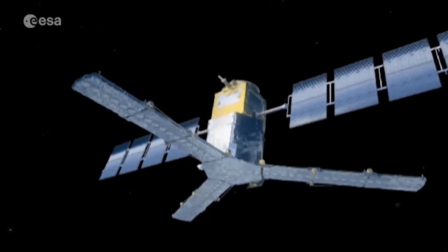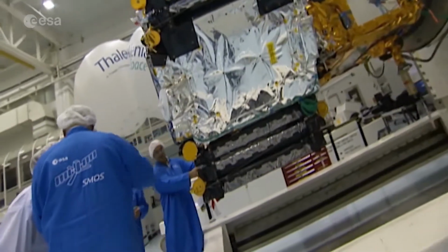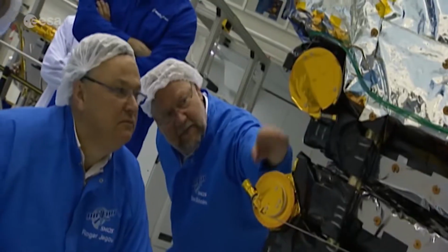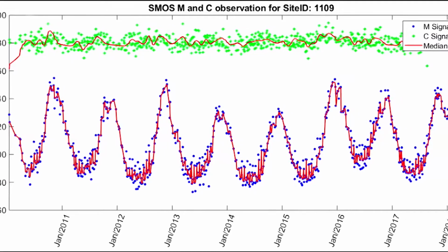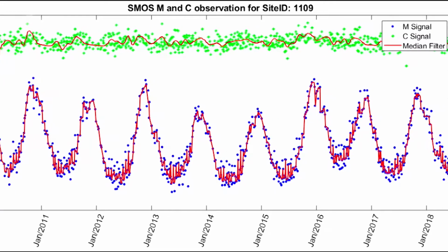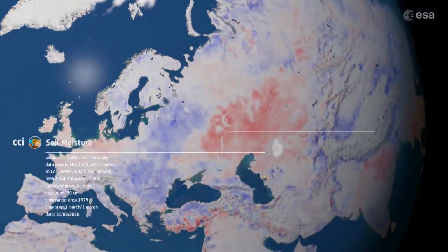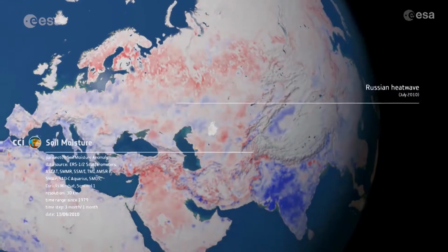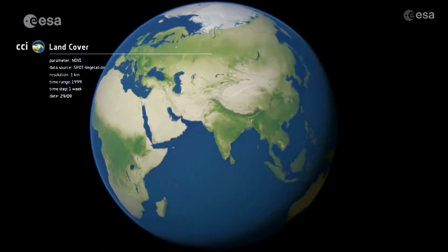This research satellite was originally planned to be in orbit for 5 years, but thanks to Europe's technological excellence, it has already doubled its life in orbit, providing time series data for a variety of applications. For instance, SMOS data is used for ESA's climate change initiative, through which data are compiled to understand how climate variables are changing over time.